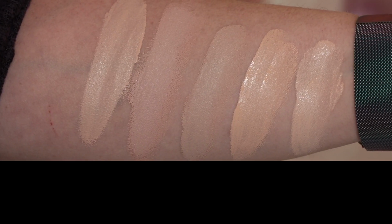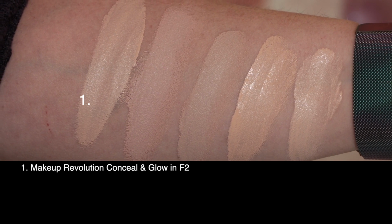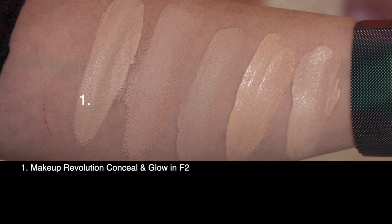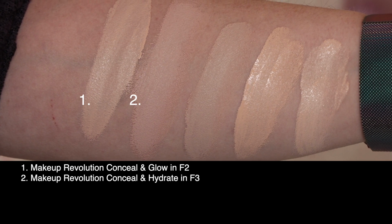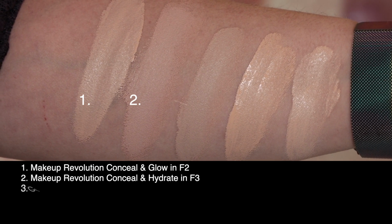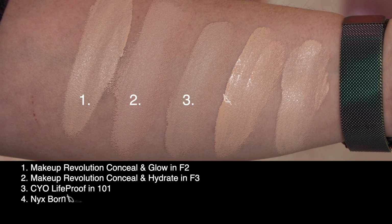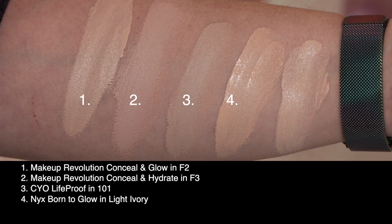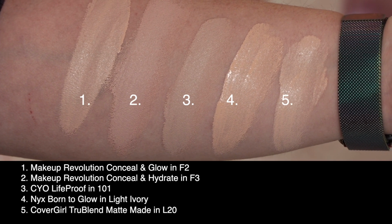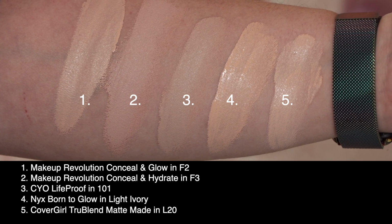Let's take a look at shade F2 swatched against a few others in my collection. Hey, it's Friday, and on Fridays we swatch. First up is today's foundation, the Makeup Revolution Conceal and Glow in shade F2. Second is also Makeup Revolution, the Conceal and Hydrate in F3. Third up, I've got CYO Life Proof in 101. Fourth is the NYX Born to Glow in Light Ivory. And last, I've got from CoverGirl the True Blend Matte Made in shade L20.